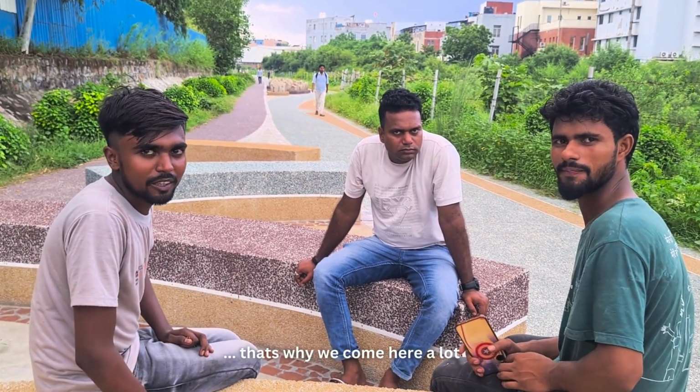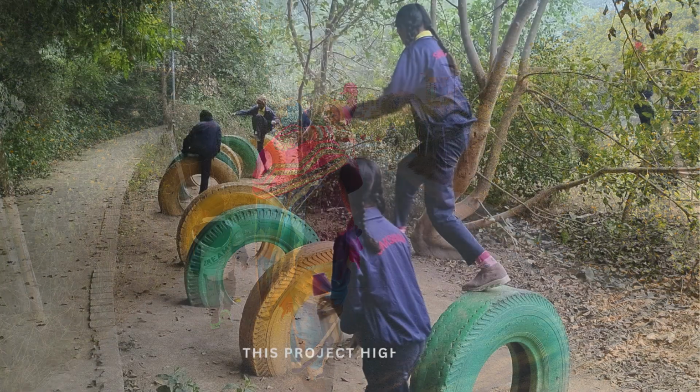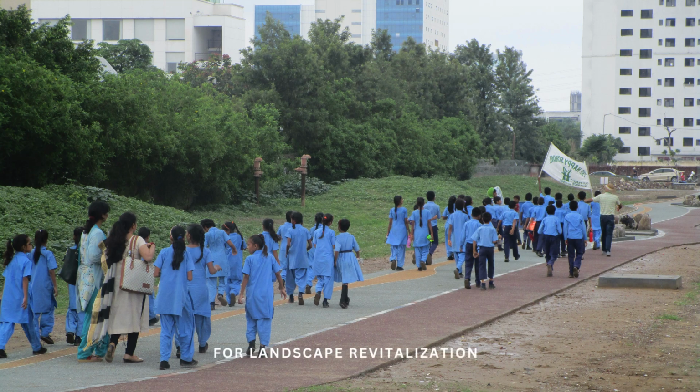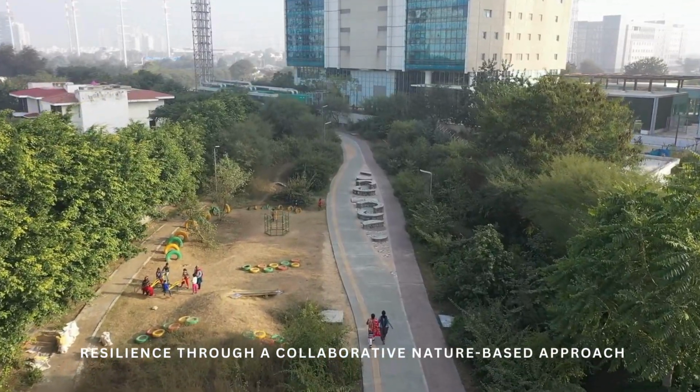A flourishing community resource for its multi-generational residents, visitors, and commuters, this project highlights the immense potential for landscape revitalization and resilience through a collaborative, nature-based approach.